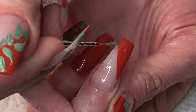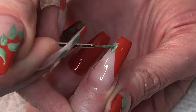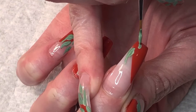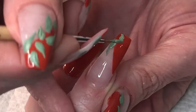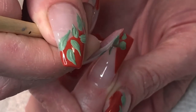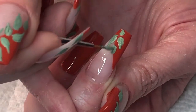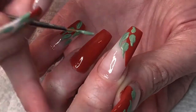All right, we'll start down in here. I'm just going to go to one angle, go to the other. Some of these are longer leaves, and some are going to be shorter ones. Then I'm going to add one down in here, just a little tiny one. Like I said, going upside down, going the right side, going to an angle, just to get these all going different ways and different sizes. So we'll just keep going up the nail, making them different sizes.